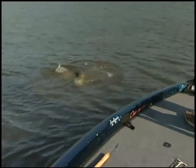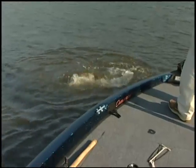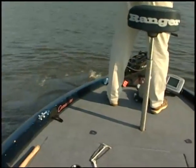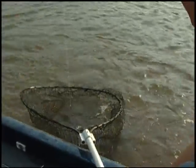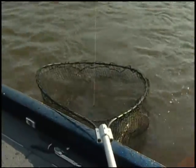She is. I'm going to need a net, Randy. All right. I'm with you. Good job, Bob. She's coming around. I'm going to bring it around this side. Okay. Well, she crawled right out of that weed bed, didn't she? There we go. I got her. Nice fish. Good job. 46, maybe?